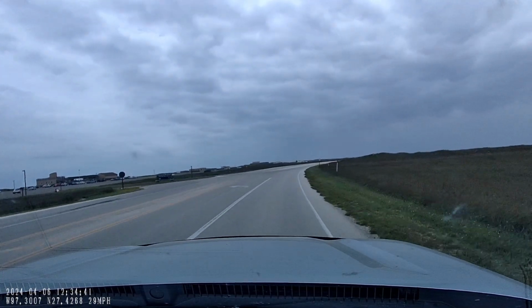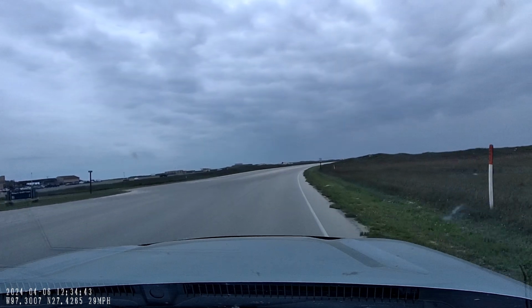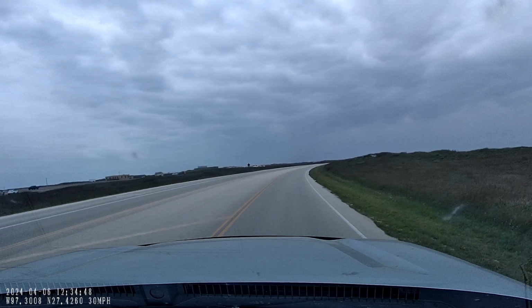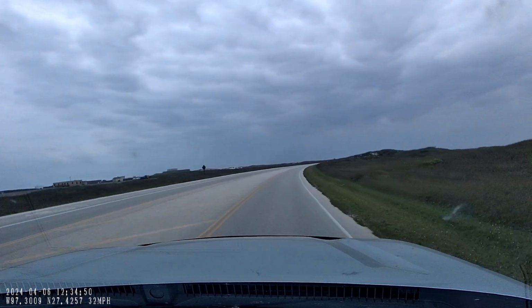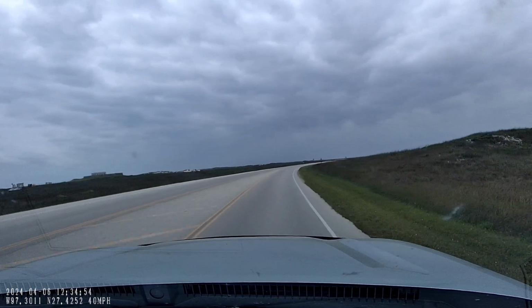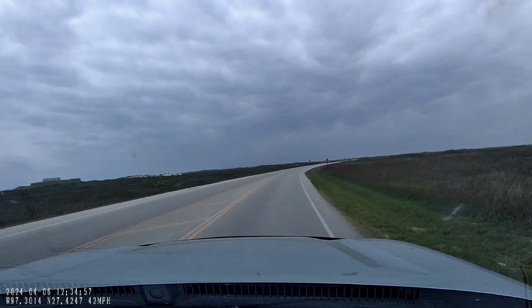As you pass the visitor center or Malaquite Pavilion, you can hit a beach access road where you can actually drive on the beach. And as you see, there's plenty of people who camp along the beach, and this is for free.